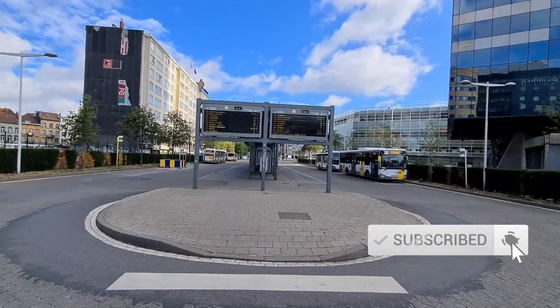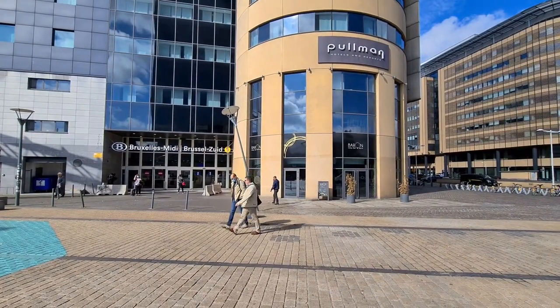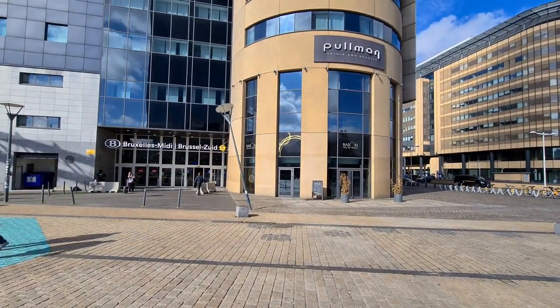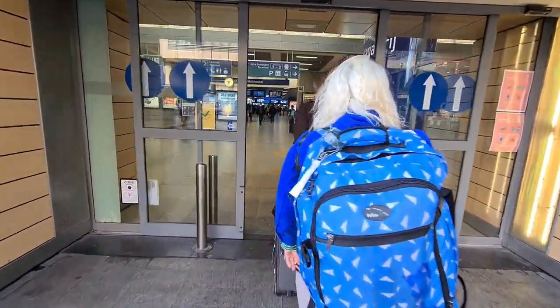and near the spot where I film the bikes, you also find this bus station for regional buses. You'll find quite a lot of hotels around this railway station, and some hotels, like the Pullman Hotel over here, are pretty well integrated in the railway station. Well, let's first enter the railway station, and from there on I will show you some more things that are around the railway station.